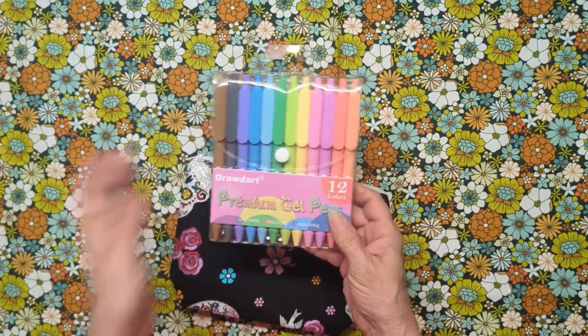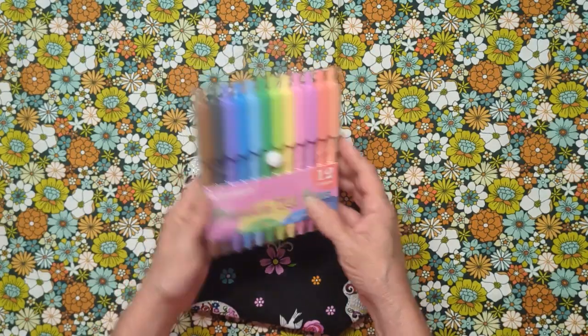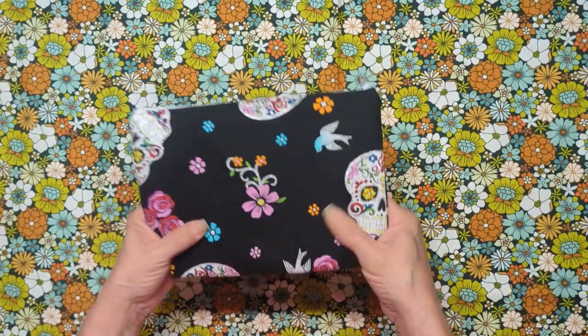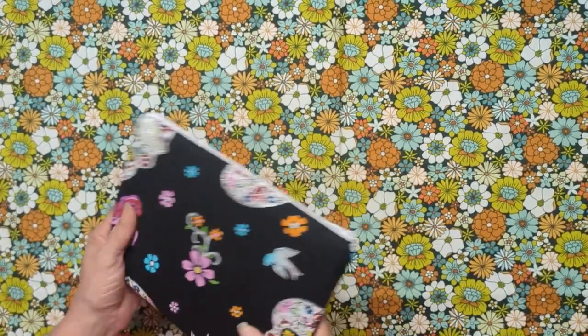I got her, she loves to do journaling. And so I got her this premium gel pen set. So got her that, and then I just put them in this little bag. She travels, so I figured she could maybe use these little bags for makeup or extra pens or pencils or whatnot.